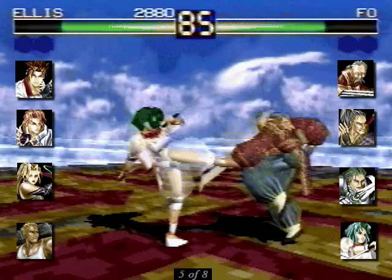Toshinden features 8 fighters, not a large amount, but certainly not shamefully low. Unlike Virtua Fighter, each character here carries a weapon. Some wield swords, one a whip, one a massive staff of eternal pain. In play, the characters look fantastic. Their movements are similar to those in Virtua Fighter, but with weapons. Gameplay is smooth, fast, and frighteningly addictive.